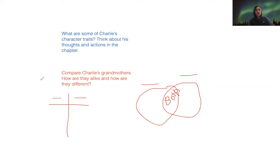Another thing you can do is compare the two grandmothers. So they're kind of funny. They kind of go back and forth fighting and arguing with each other. So I want you to think about Charlie's two grandmothers, Grandma Bone and Maisie, and think about how they are alike and how they are different.